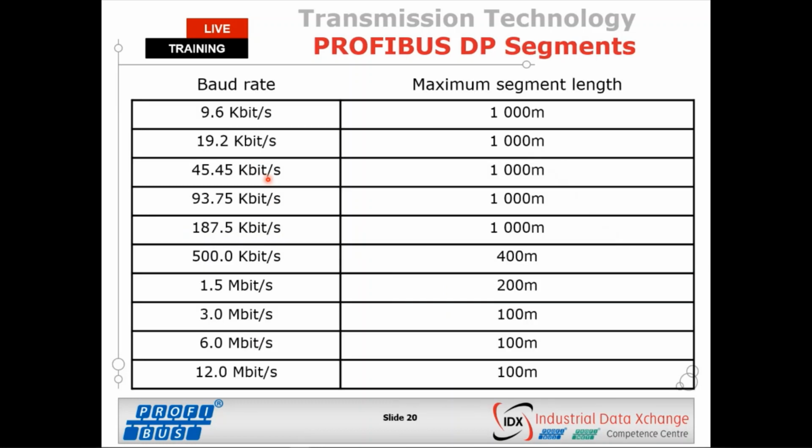Network baud rate or speed also affects some of the ways in which we install the network, and the first of these is how long a segment can be. Now, to start off, let's define what a segment is. A single Profibus network can be configured of multiple different segments. So I can have one network with 125 devices, or however many I'm allowed to, but that network can be built up of 10 different segments.